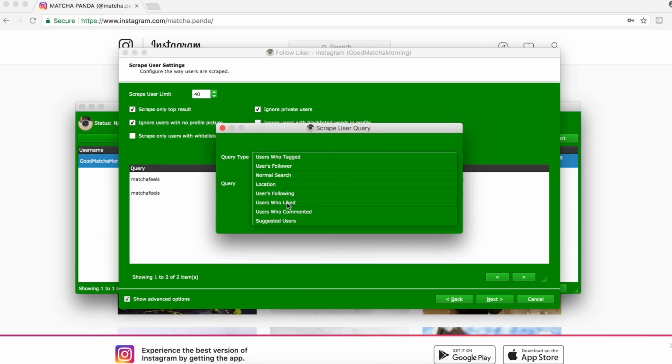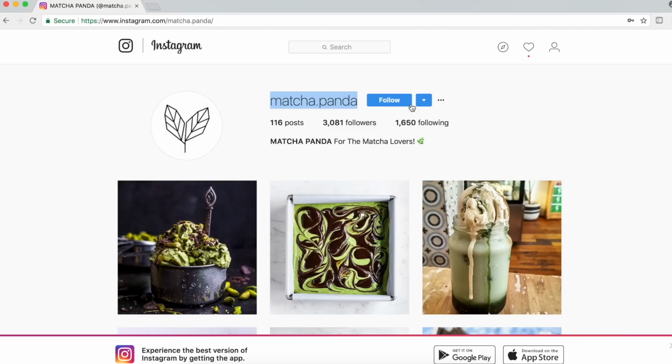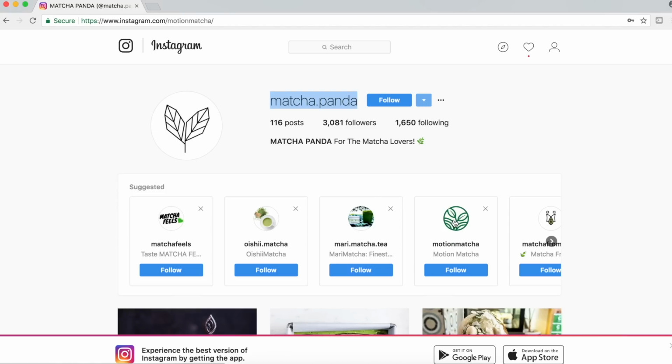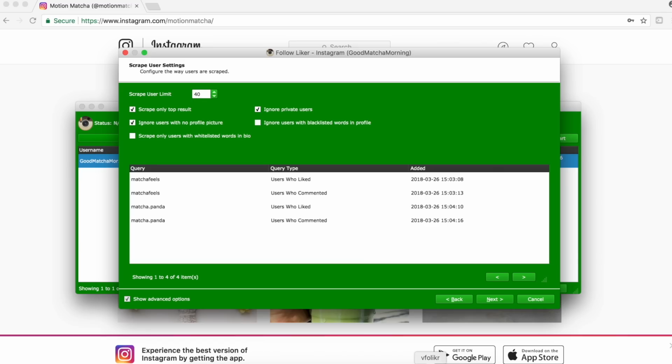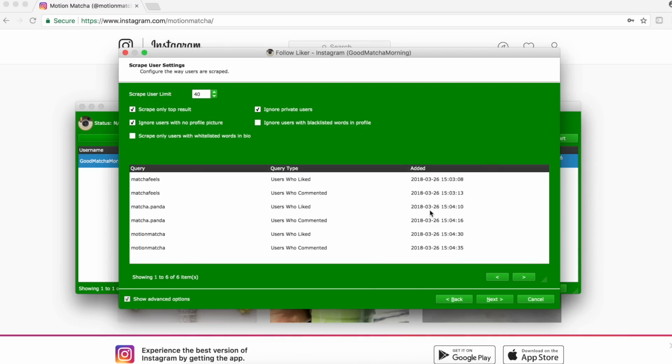So users who like their photos, and users who commented. I'm gonna go add one more. It's a big active account. I'll do the same. I recommend adding anywhere between 3 to 6 profiles because once it's all compounded, that's a lot of users that you're going to have to target.